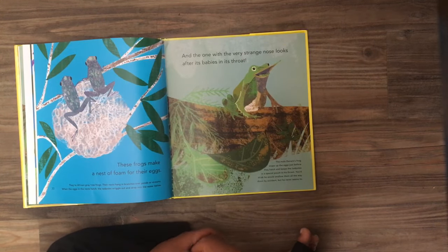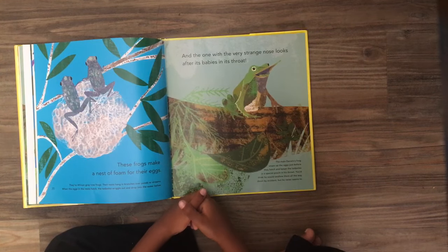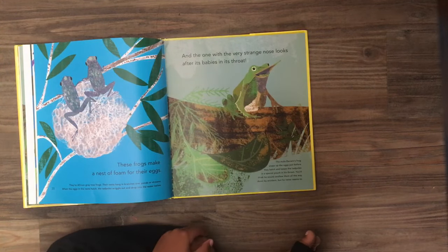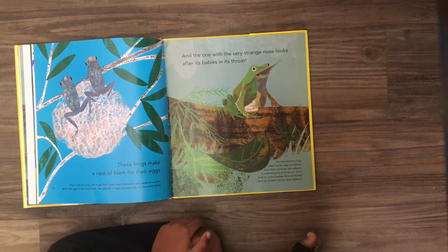These frogs make a nest of foam for their eggs. They are African gray tree frogs. Their nests hang in branches over ponds or streams. When the eggs in the nests hatch, the tadpoles wriggle out and drop into the water below.